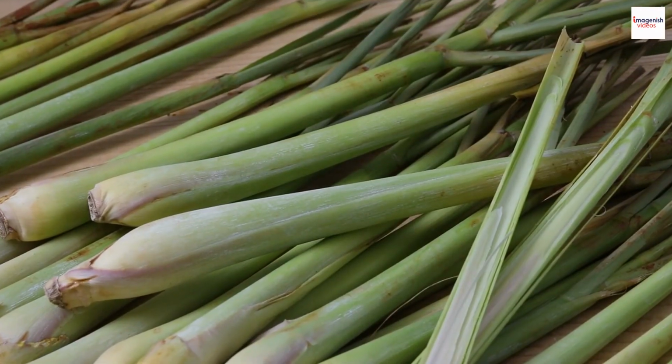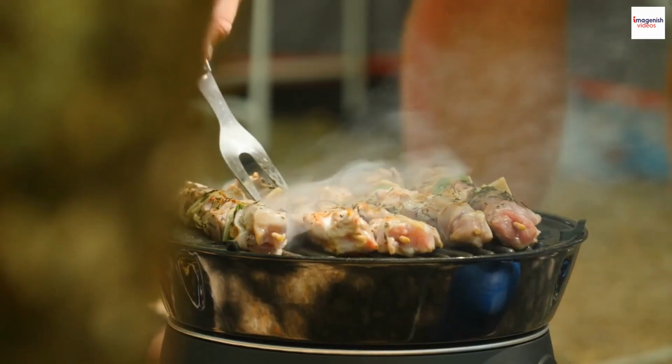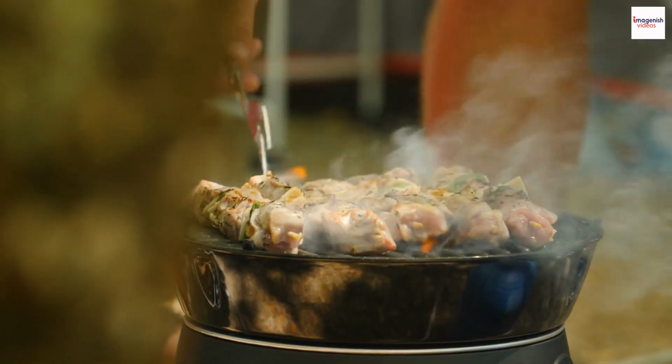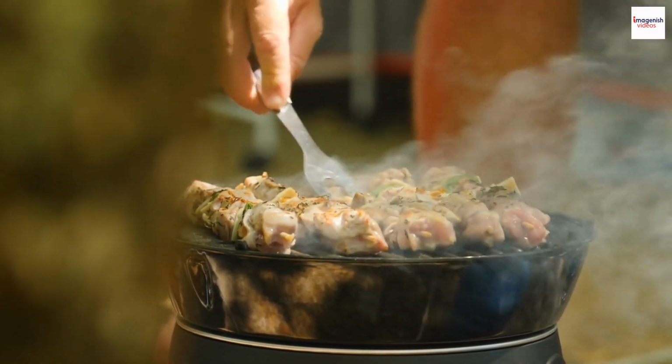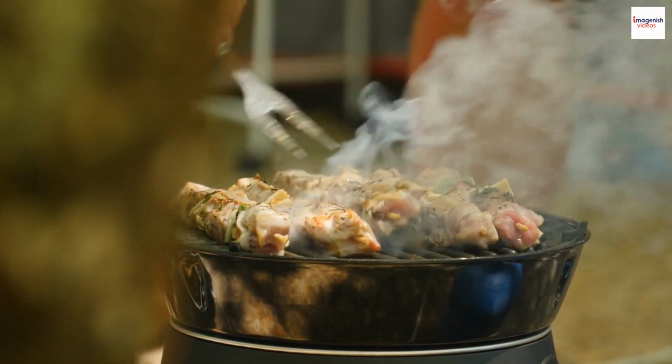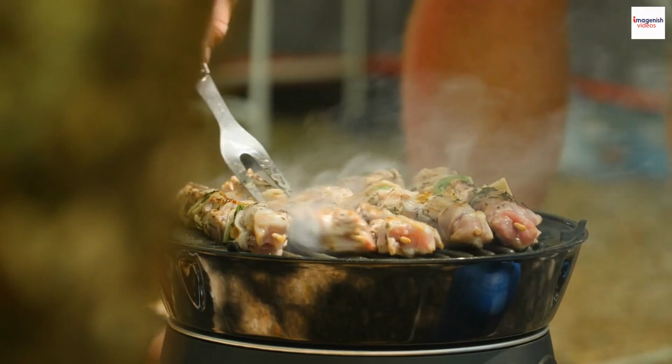The role of lemongrass. One of the most crucial and lesser-known ingredients in Sate Ayam is lemongrass. Lemongrass is not only used for flavor but also as a skewer. It imparts a subtle citrusy aroma to the chicken while keeping it moist during grilling.